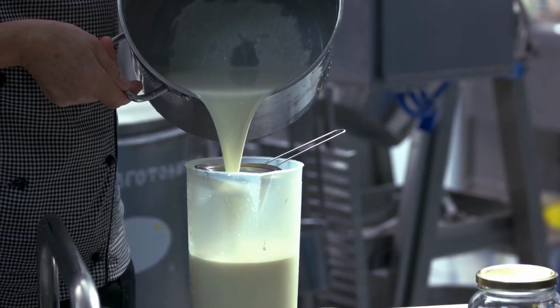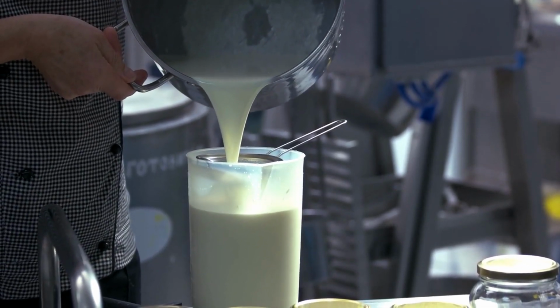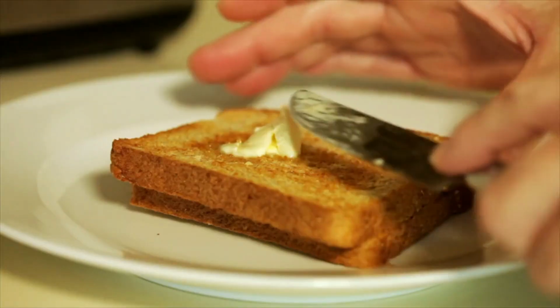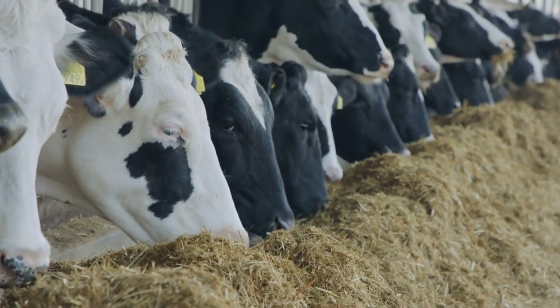Every year, 10 million tons of butter are consumed, which is one of the most popular dairy products in the world, made from cow's milk. Its delicious taste makes toast even more enjoyable. But how is butter made from cow's milk?